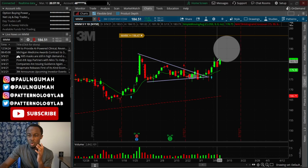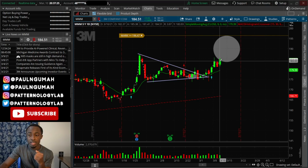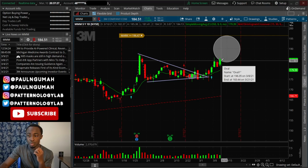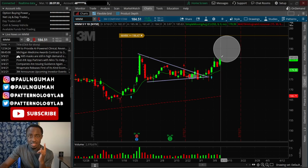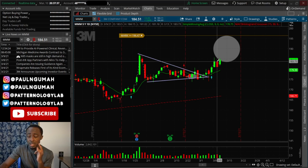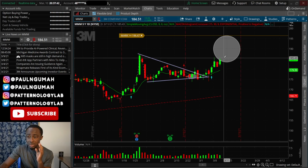It had a little pullback on Tuesday, but buyers stepped in immediately today at the open and pushed the stock back up to where it belongs at 184. I am not bearish on this one. Yes, I am still holding all of my calls on MMM because it looks so good, and I do think that it's going to continue higher.